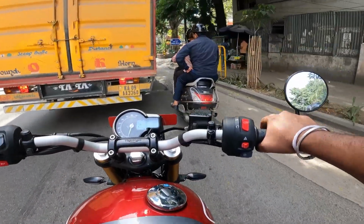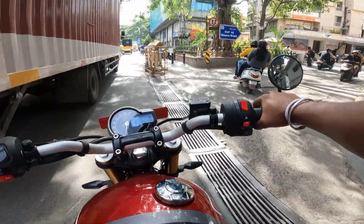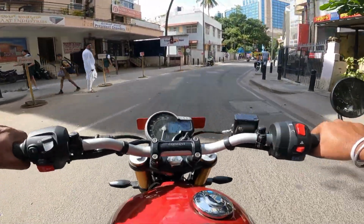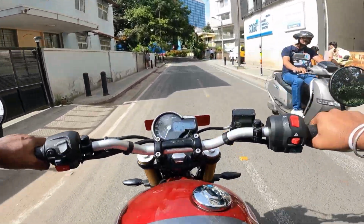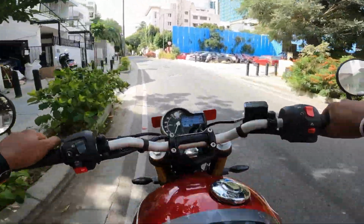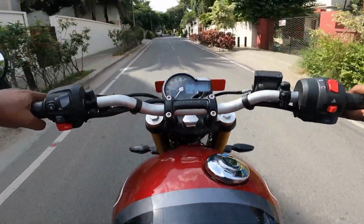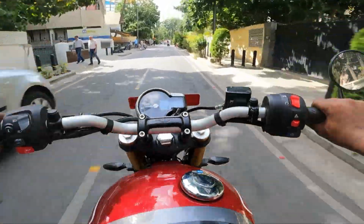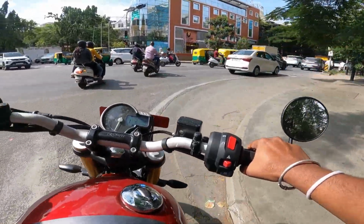Exhaust note. When you hear it on the video, I do not know if you would actually be able to hear it clearly, but let me tell you, I think this is one of the best sounding singles out there. I would still put the Dominar 400 on top when it comes to best sounding singles, but this is a very close second. It does want to go fast.